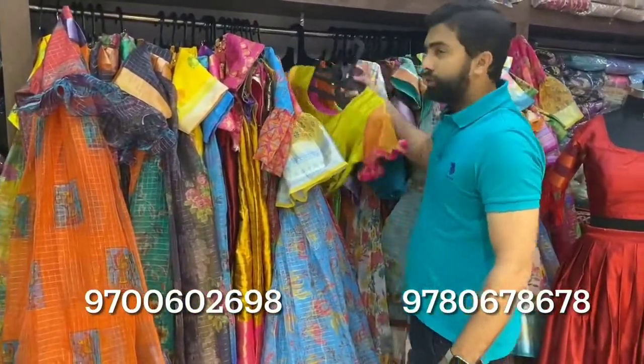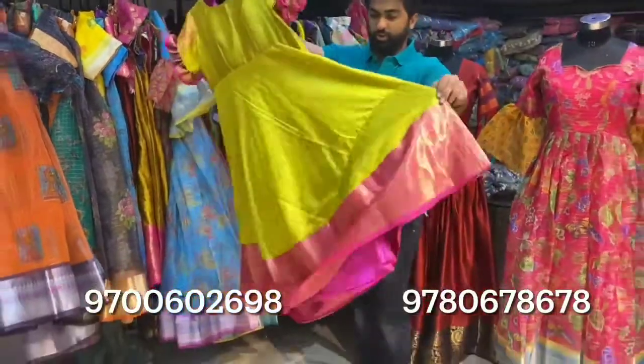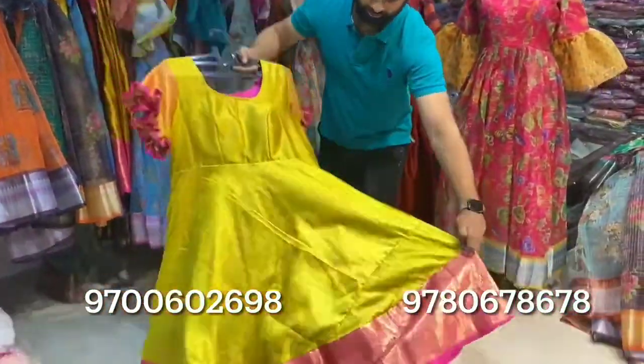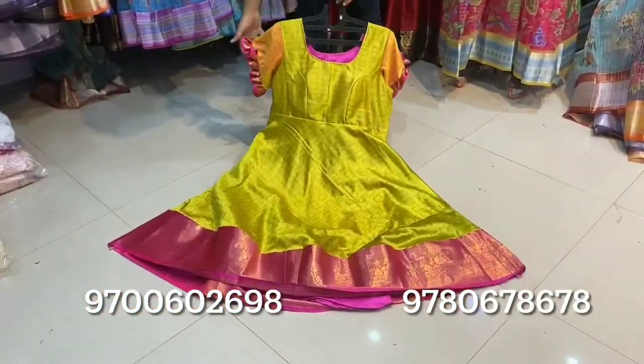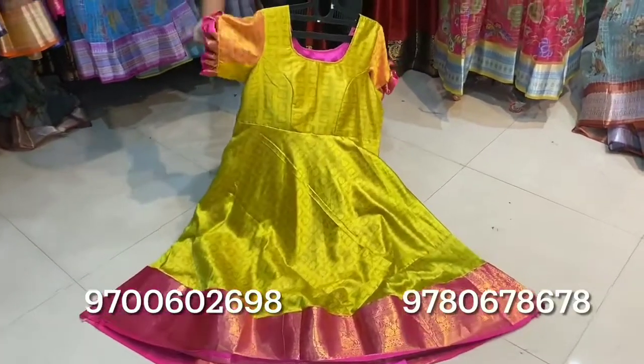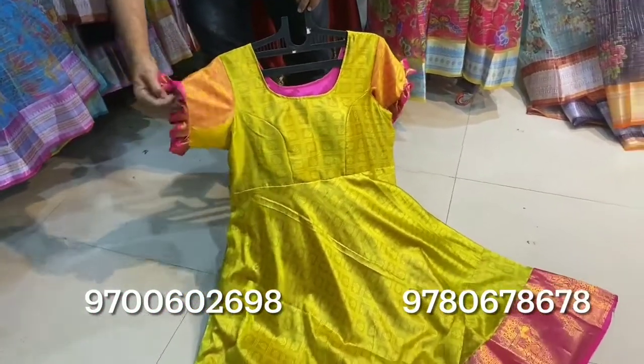And now I'm going to show you a few of the 1299 range as well. See this one. This one is also stitched in XL size. This is a great design again. You can see this design. It is coming with the pattu banarsi border, and the sleeves pattern is also very different. You can see this pattern, we have limited stock available.